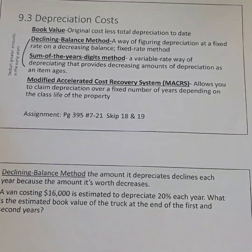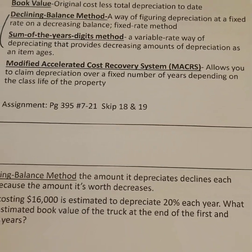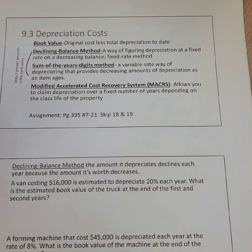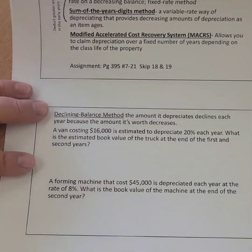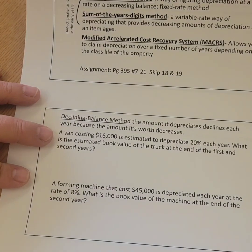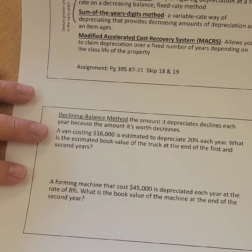And I have your assignment right there because I didn't want to use another slide. So anyway, okay, so declining balance method. So this one is basically what percent does it decline, and then you just subtract it and keep going.